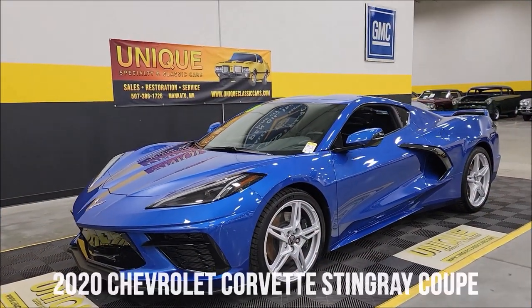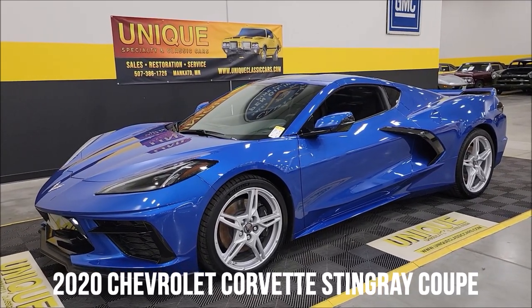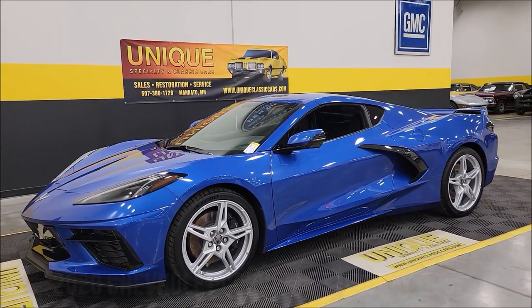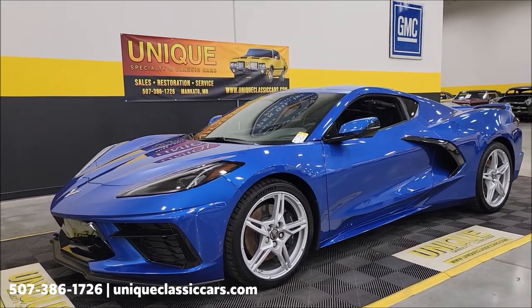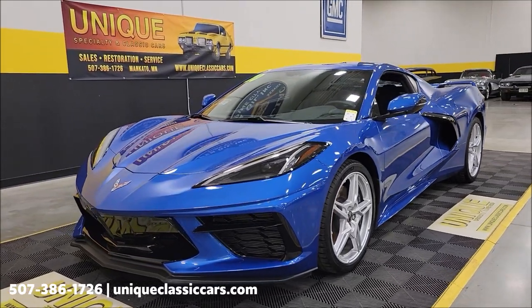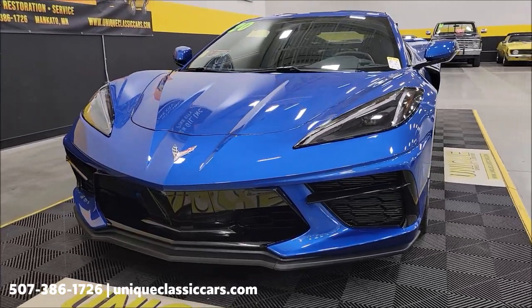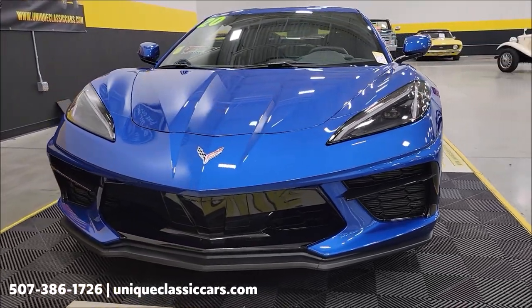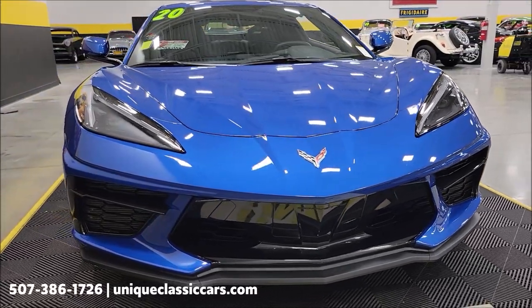C8 Corvette here at Unique, especially in classics. 2020 Chevrolet Corvette Coupe, Elkhart Lake Blue, riding on the five-spoke sterling silver painted wheels, 6.2 liter powered, of course, automatic transmission, clean Carfax, one owner, no accidents indicated, confirmed miles, just under 1,200 miles is all in this beauty.